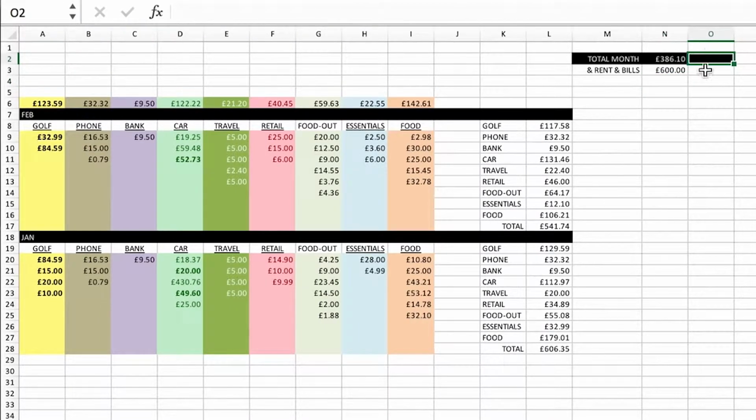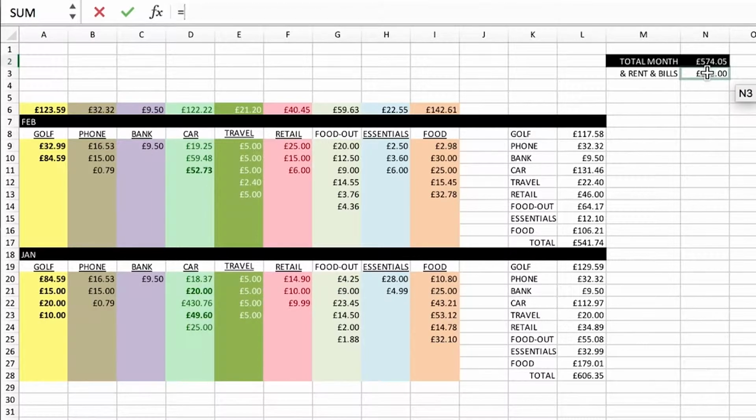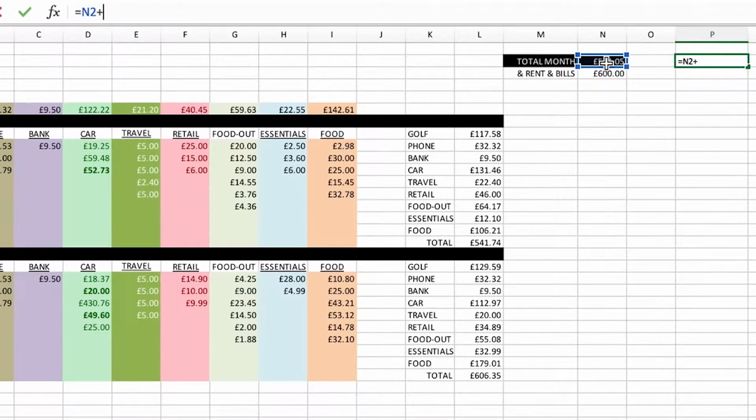Now on this total month, this can be your total monthly expenditure. So we're going to do a very similar thing as to what we did on here, but we're going to use the total figure. Here this is suggesting that we are spending £600 on our rent and our bills every month, and we're also spending £574 and 5p on our total spending outside of just staying alive. And then if we want to get a total figure for that, we just add these two up. So we take our total monthly spend, add it onto our rent and bills, and we get this figure. Now we don't need to divide that by 2 because we've already got an average from our 2 sums previously.